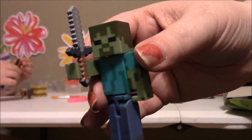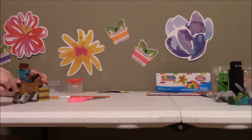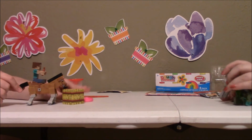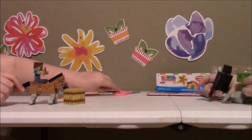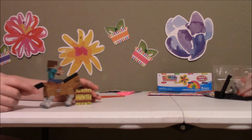And he's coming at you. He's gonna get you. Cool! So that's all the Minecraft. And look at all these little figures we got. I really like this. It's almost like $1 a piece, sort of. I'm gonna be playing with these really cool ones later someday.